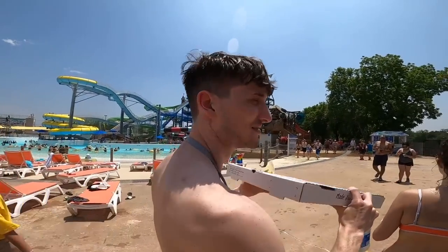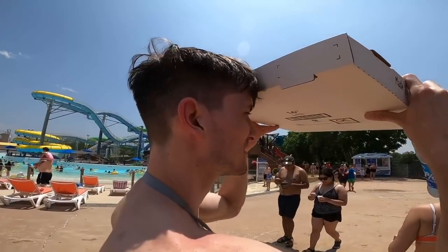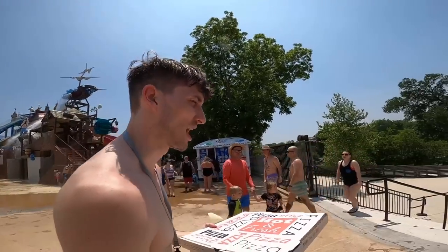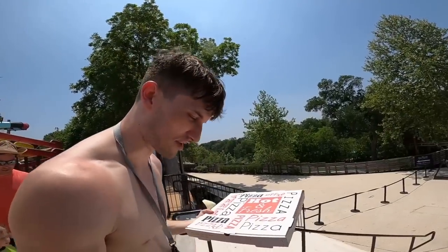Okay, that was great. It's a pizza! Adam's using the pizza to block the sun, a visor. Yeah, since he lost his sunglasses on that last ride. Rest in peace. They were good sunglasses. I mean, no, they weren't. I don't feel too bad about it, but I would like to have them right now. Yeah. We're about to eat some pizza, yes.